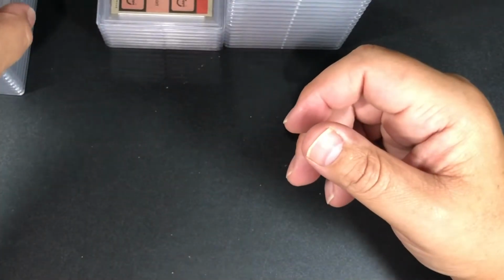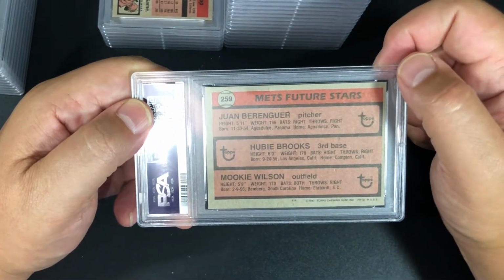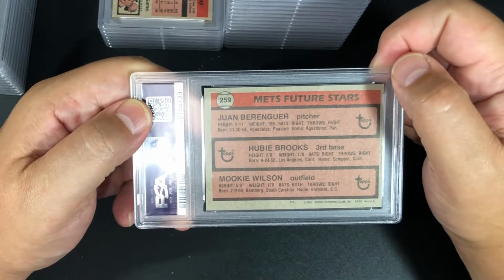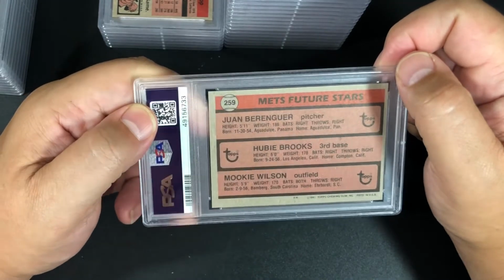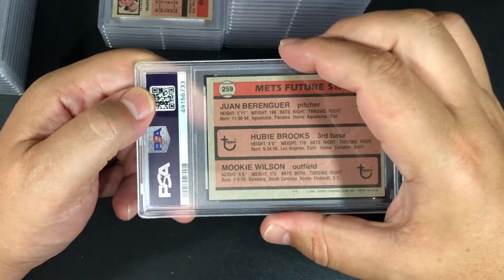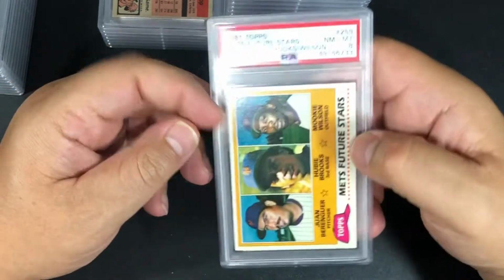But those are 2 iconic players, though they're not in the Hall of Fame. Willie Wilson, rookie. Juan Berenguer, I think, wasn't he called the Bear, El Oso? Hubie Brooks was a big Met player, a shortstop back in the day. He also came up with the Expos. So I'm hoping for at least an 8 here. Yep, got an 8.